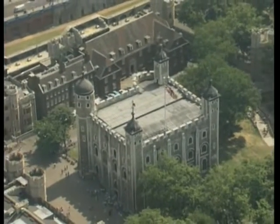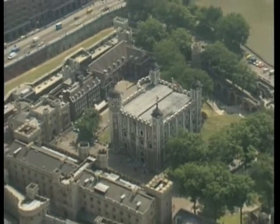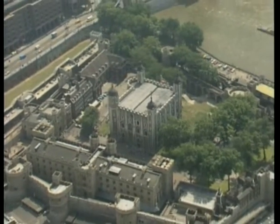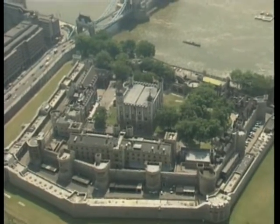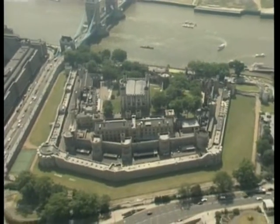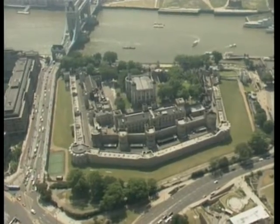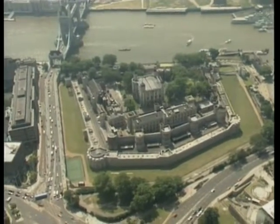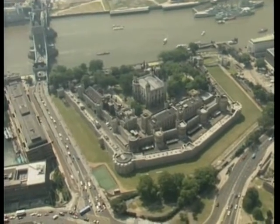But by 1200, it could no longer accommodate the monarch and the increasing number of people who made up the court. Moreover, the defenses were inadequate against new methods of siege warfare. So the castle began to grow. The transformation of the tower was begun by Henry III. He constructed a line of walls and towers all the way around the White Tower.